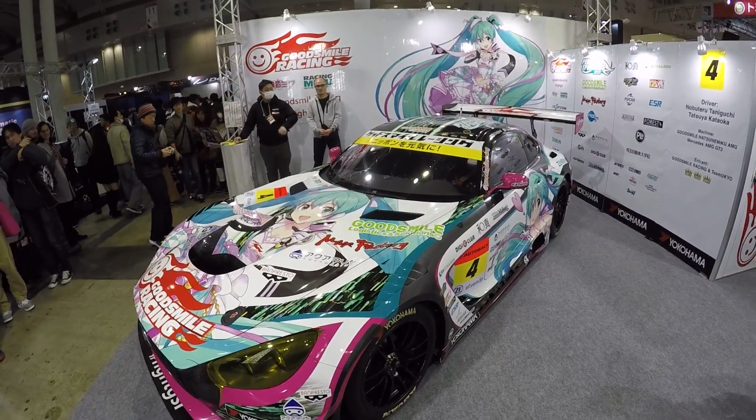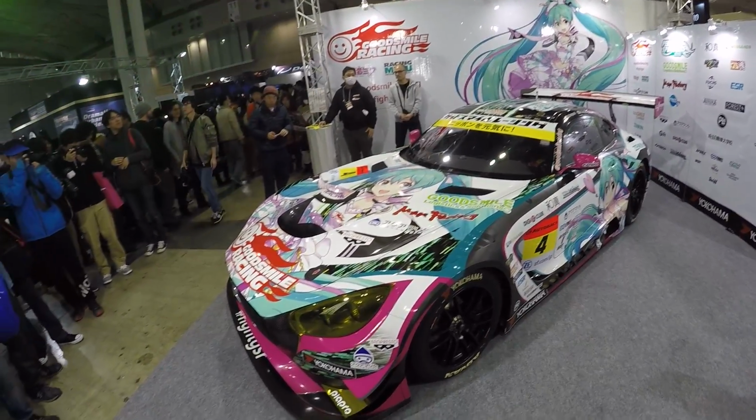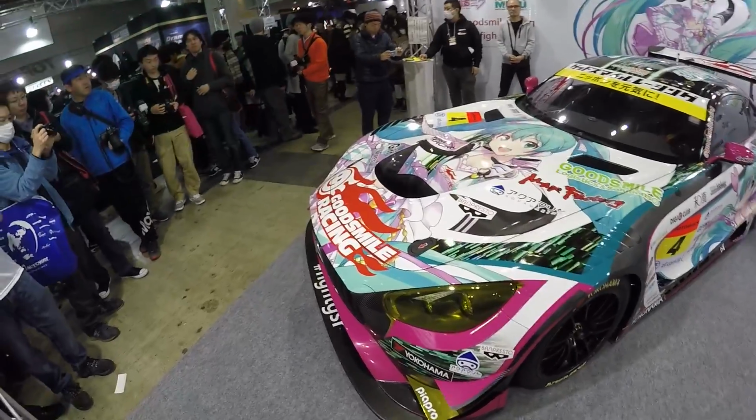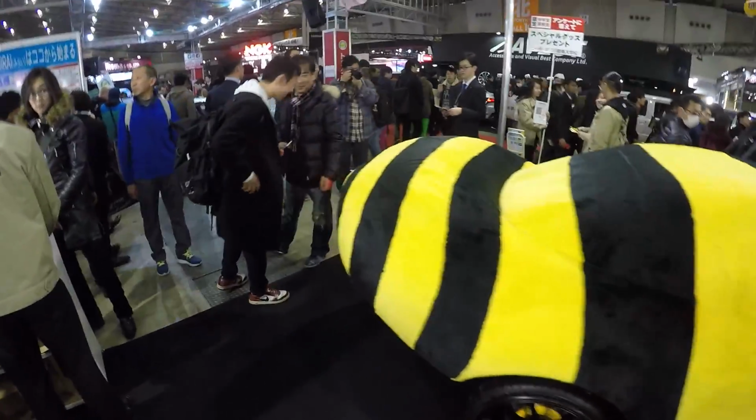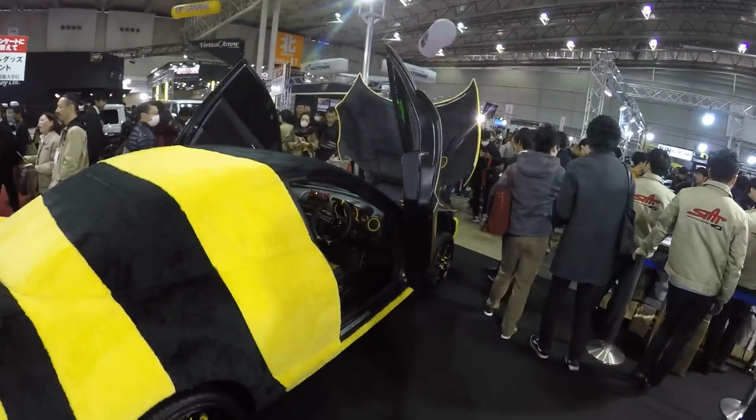I'd love to race something like this. Totally want to get into grip as well as drift. Look at that carbon fiber intake on the front though. So good. You always find some strange things at Tokyo Auto Salon, but I think this tops the cake.